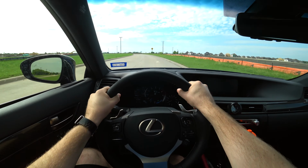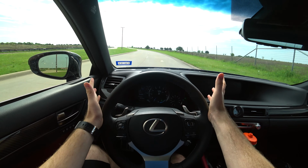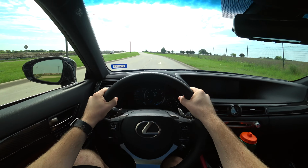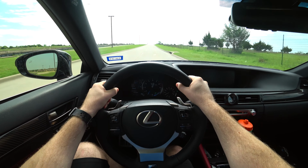The one thing I wish it could change a little bit, even in Sport and Sport Plus mode, is that the steering could be a little heavier. It's not like sloppy steering, but it's just kind of light, you know. But I mean, it will absolutely react to you when you need it to. It's just not all that weighted for sportiness, no matter what drive mode you're in.